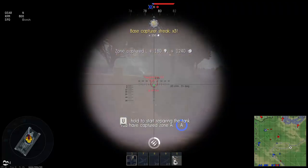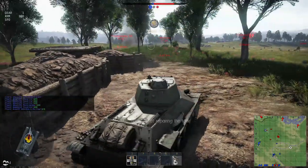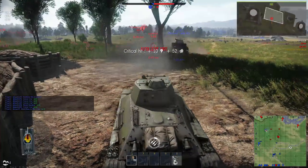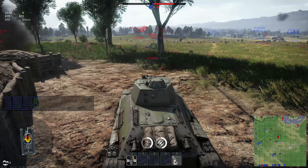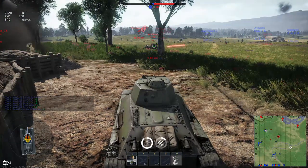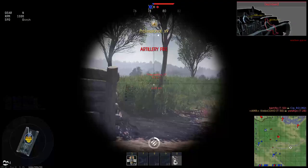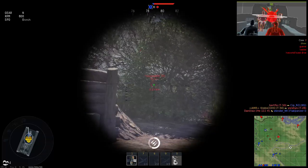Uh-oh. That's his gunner gone. Unfortunately, my cannon breach is down as well. Come on, repair. Critical. Repair, repair, repair. Are we repaired? Yeah, we are. Oh, good. The point stopped. That's really good, in fact. The point stopped ticking down.